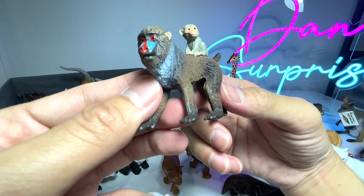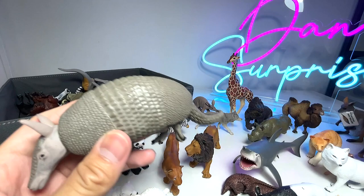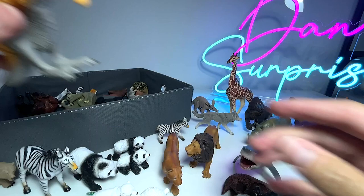A mandrill. This is a dingo, which is an Australian wild dog. And this is an armadillo. The previous one was a pangolin, so they do have some similarities. For example, they have armor, they have an armored body. A kangaroo, an Australian animal. We can probably do an Australian animals video really soon.